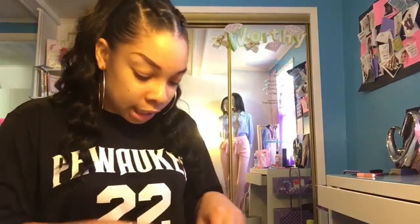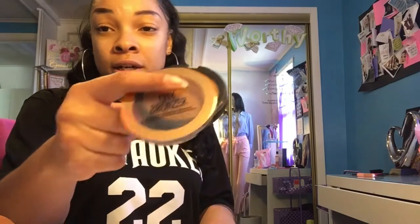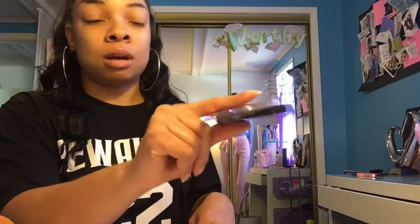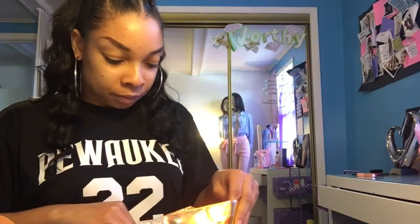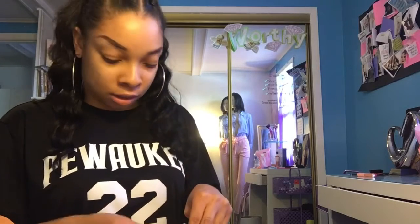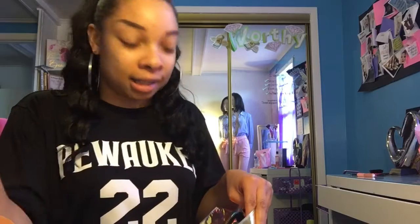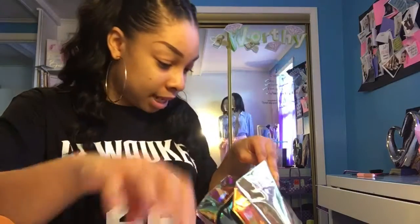So I don't have on makeup right now, and I wanted to do a get ready with me. So let's get started. We have our makeup sponge here. This is my favorite bronzer. It kind of broke. This is the City bronzer. This is my highlighter, Laura Geller. This is my on-the-go highlighter. This is my little makeup bag.